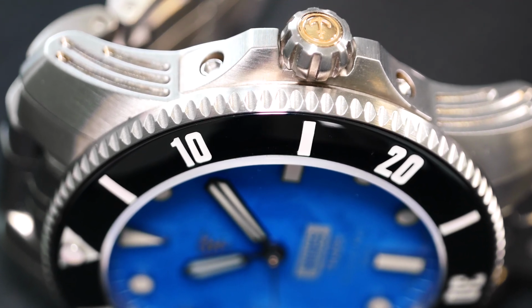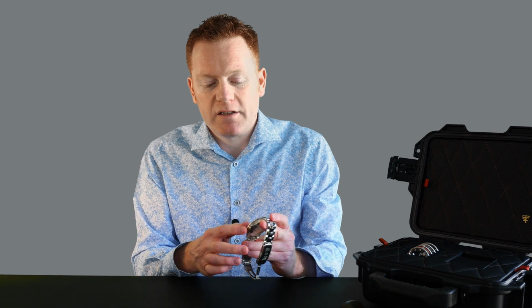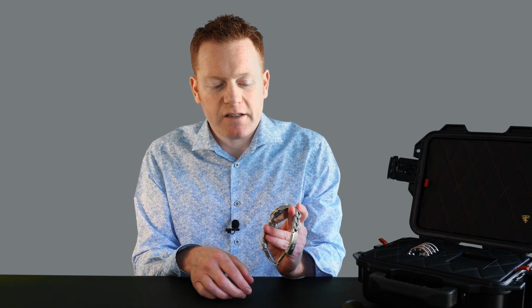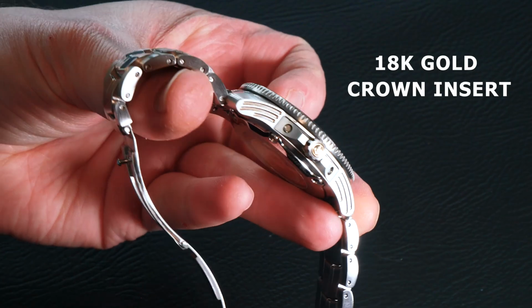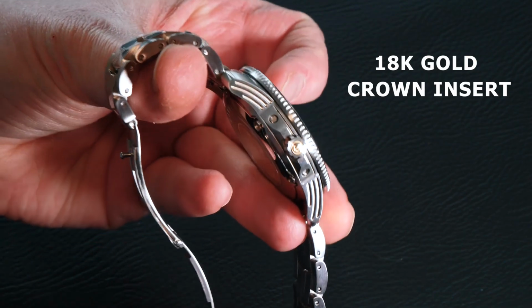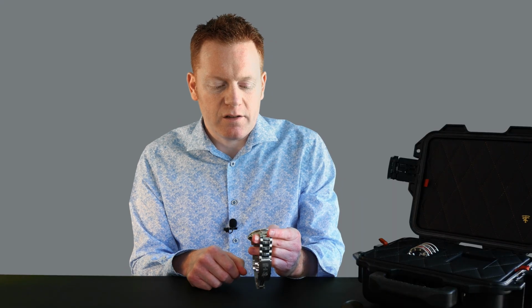You've also got a big crown protector there, and on the crown we've got an interesting nod to Martin Daly's treasure hunting past. There's a little 18 karat gold insert in the end of the crown, which has been stamped with an anchor. So that's quite a nice little touch.